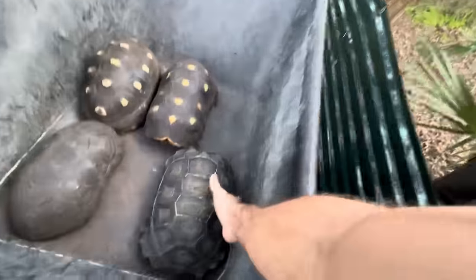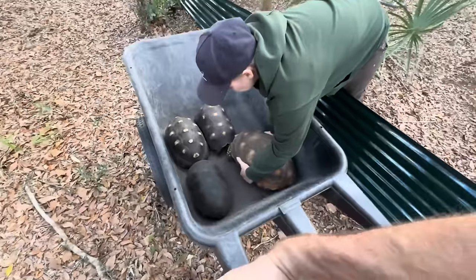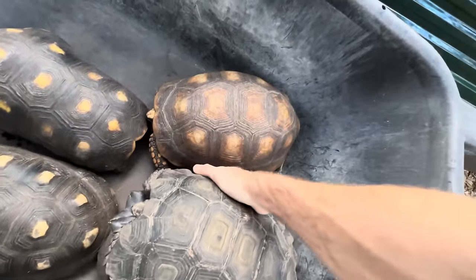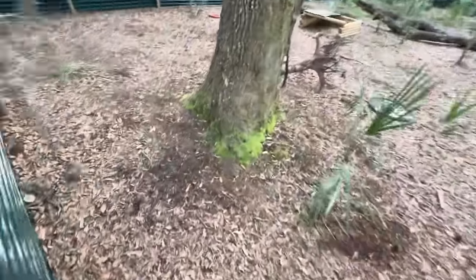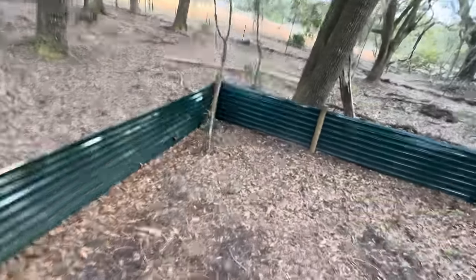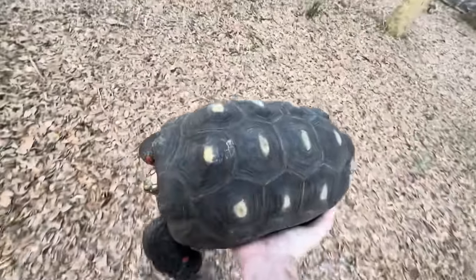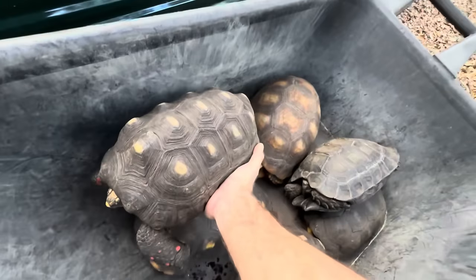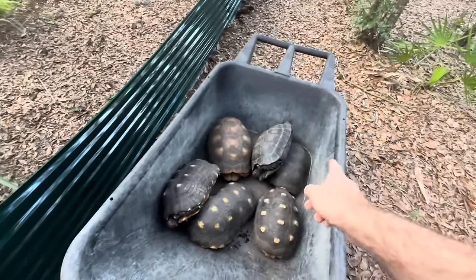Oh, you got the big girl. Let me move Fergus. And let's play some tortoise Tetris. Well, that's a good thing they have shells. Oh, here's one. One, two, three, four, five, six. Two left.